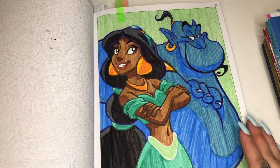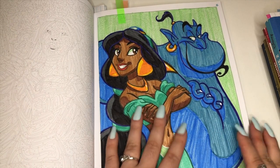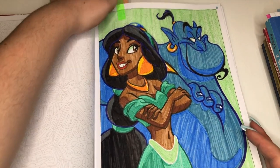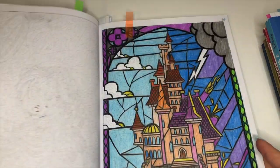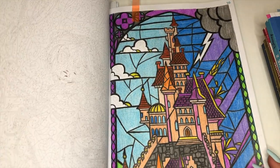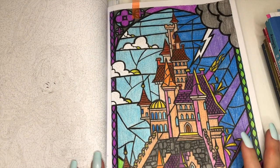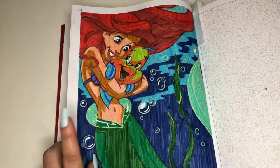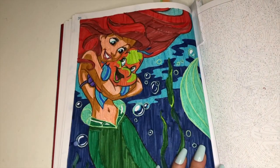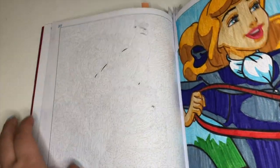But we have Jasmine here from Aladdin with obviously the genie. And then these tabs are really not helpful. I did this last month. This is the castle from, I don't know what fairy tale, but one of them. And I used pencils in here just because I felt like it. Then we have Ariel. And this book is actually much more detailed as compared to the other books I just showed you.